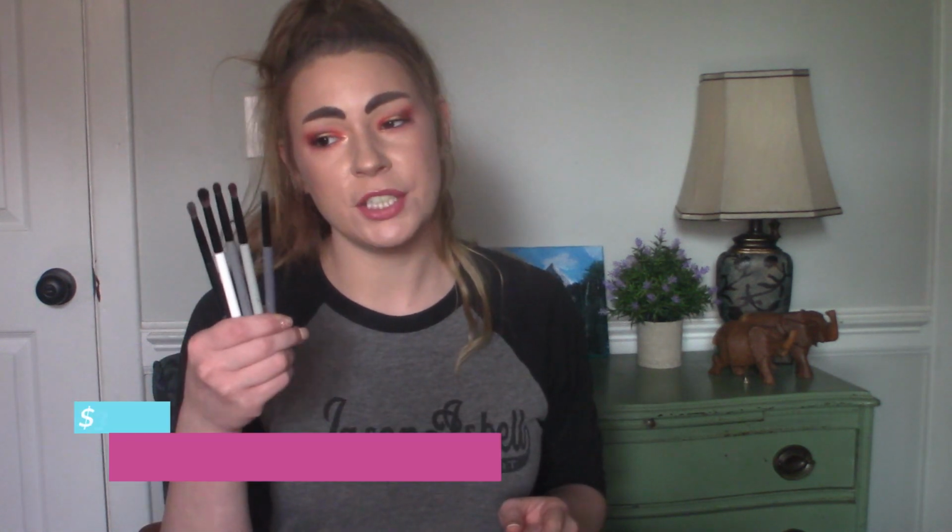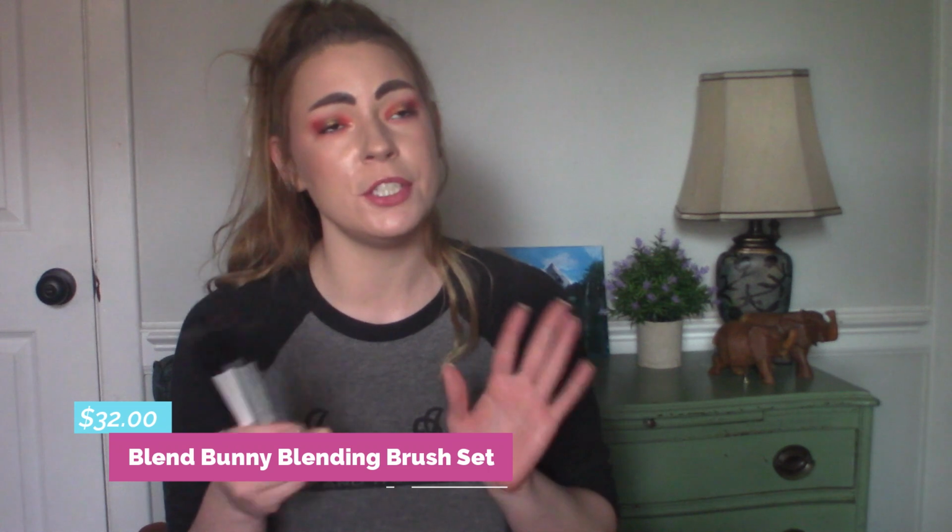Okay, so the other tools to talk to you about are brushes. So I do have 2 different brands of brushes, like I said. Now, this is a judgment-free zone. Haley's brushes are dirty, okay? I'm gonna wash them tonight. But anyway, I bought the brush set from Blend Bunny Cosmetics. These are all labeled B1, B2, B3, B4, B5. So there's 5 brushes. These, hopefully you can tell, are really small.